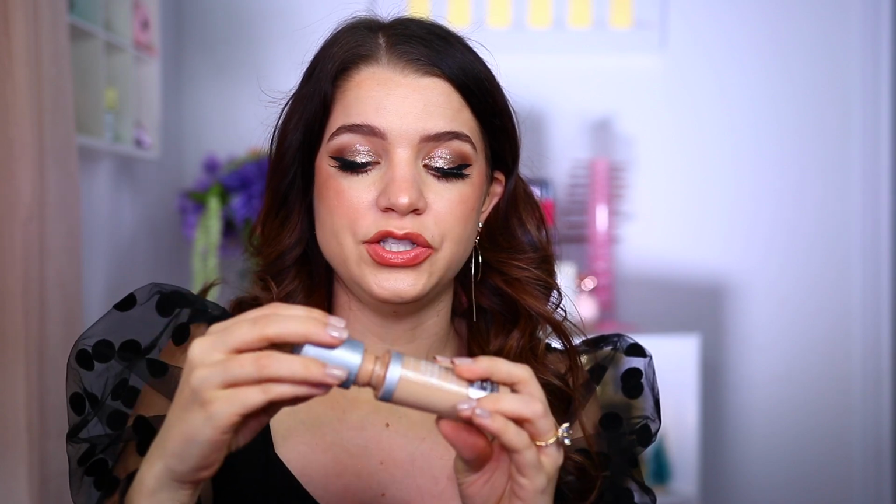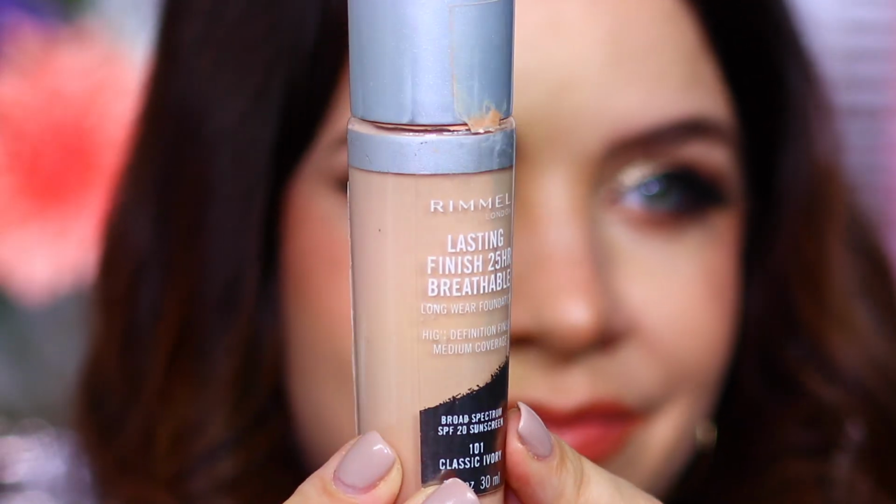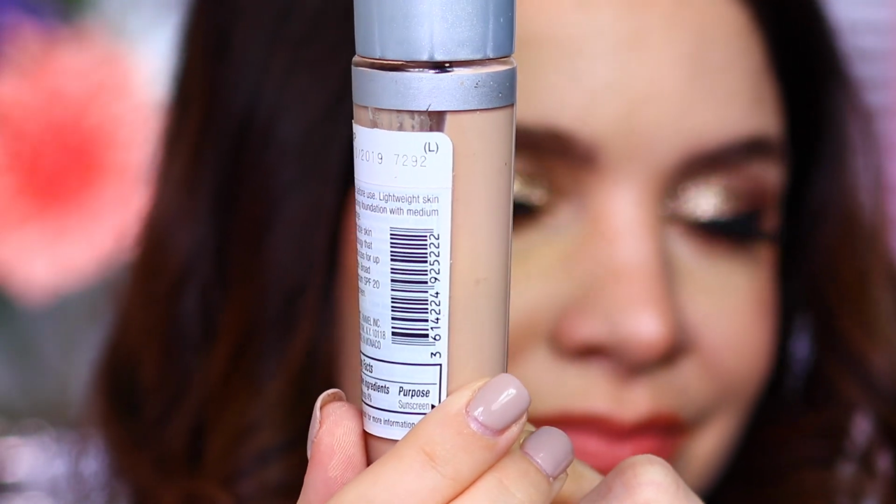It has a doe foot applicator, and I feel like you don't use as much product when they have that. I really like that about this. I know it's not everyone's preference, but I prefer that because I feel like it's less messy and I don't have to worry about dumping it or pumping it anywhere, I just apply it directly to my face.